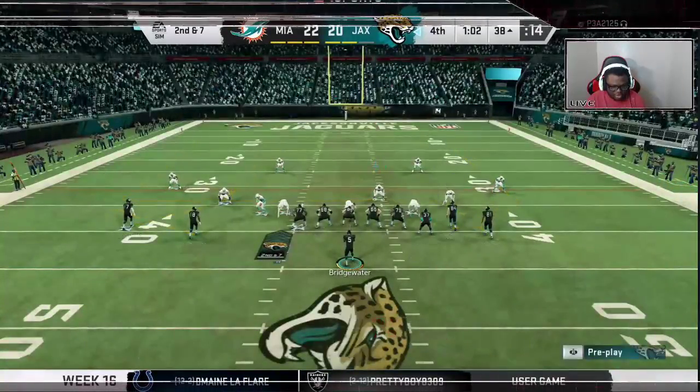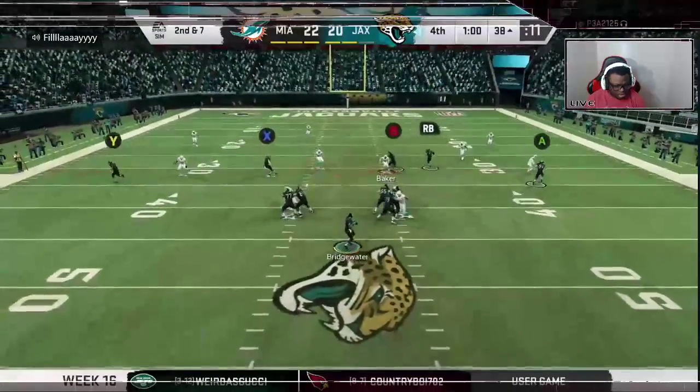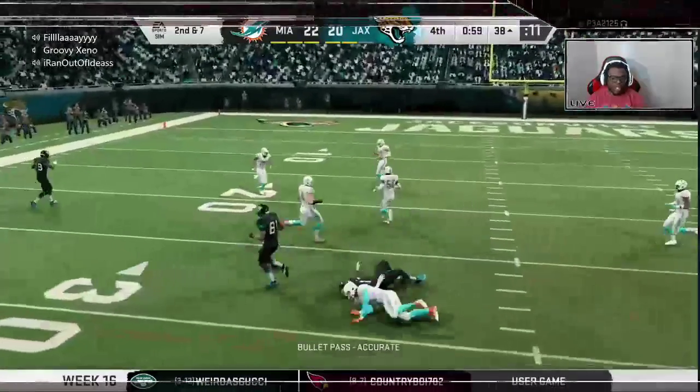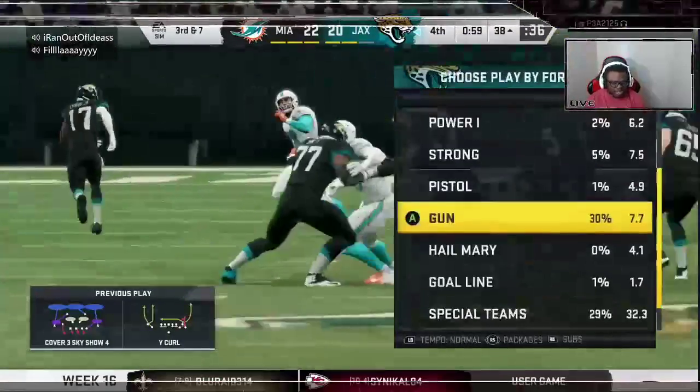This could be an interception right here. Back to throw. Oh yeah, dude, with the catch instead. Big Von Miller dropping back in coverage. Hold on to that one, and it's 3rd down.